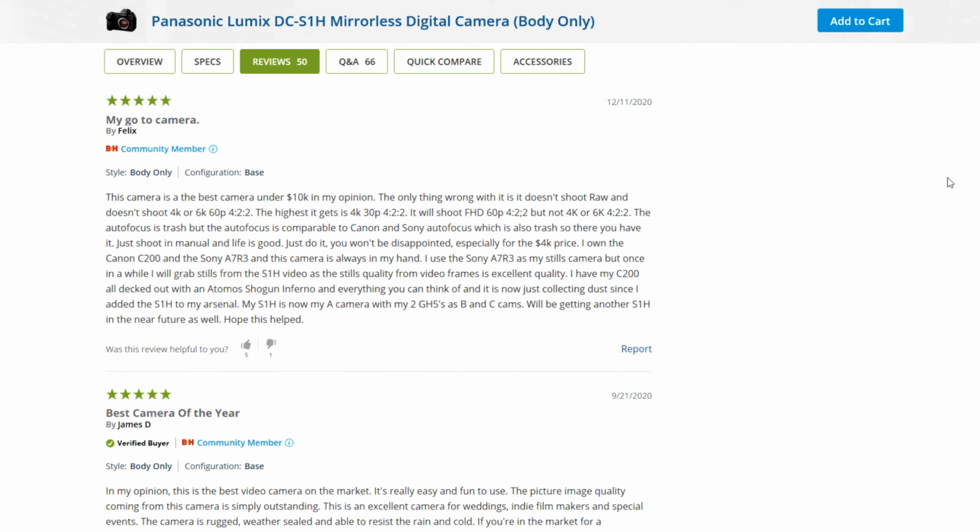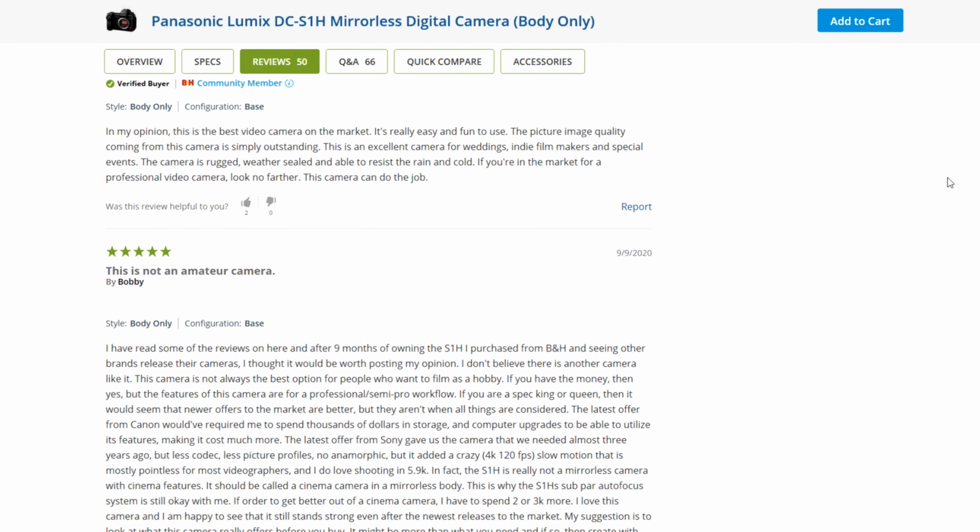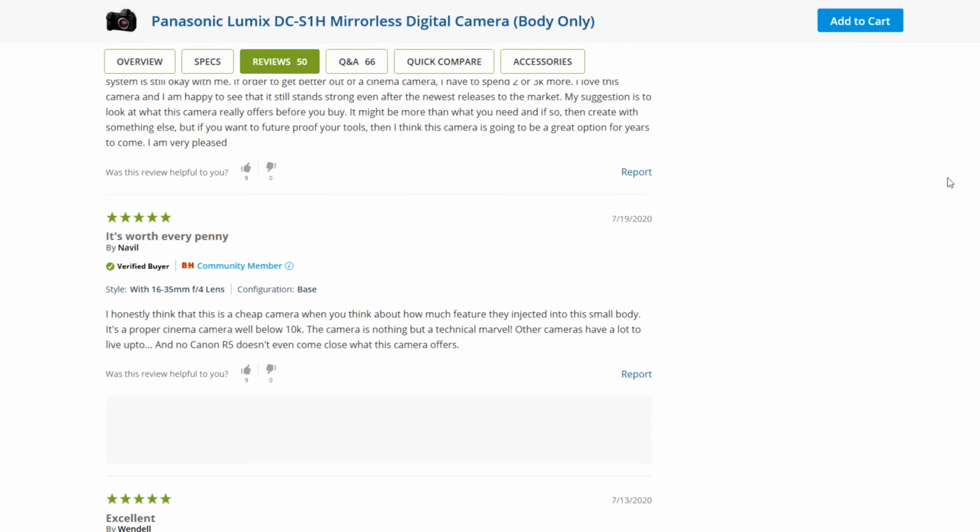So first of all, I want to say about this camera, I saw it last year. I know it's a year old now, but I saw it a year ago. I don't always tend to jump on things when they first come out. I wanted to see the general kind of reviews from the public and how people got on with this camera, and everything I've seen is absolutely incredible.